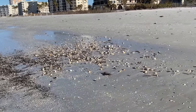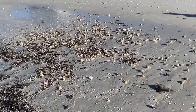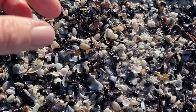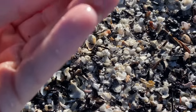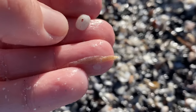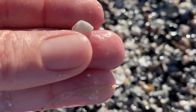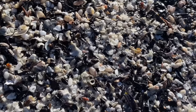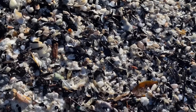Oh, I must have walked right past this because I was paying attention to the water. All right, let's see. Anything good here? All right, I do see a little limpet. So here's a little itty bitty, probably a cayenne keyhole limpet. No color on it. That's okay. It's kind of fun to spy the little itty bitty shells.